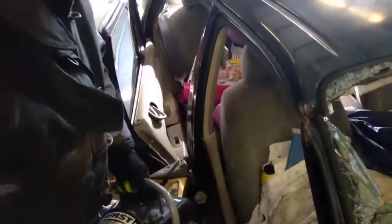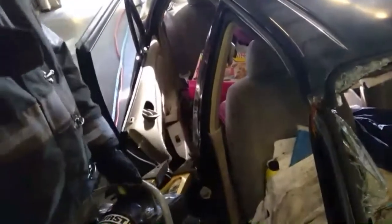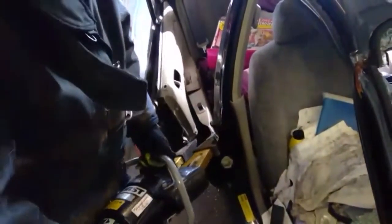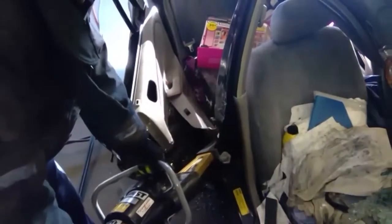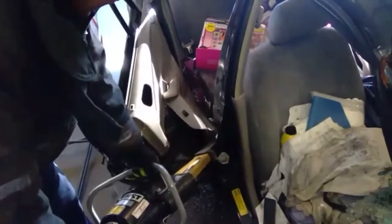Now he's attacking the bottom hinge. He's going to keep on going. Now this is normally, I'm off camera narrating this, normally when we work together at an auto accident, one of us would have the spreader and the other would have the cutter.